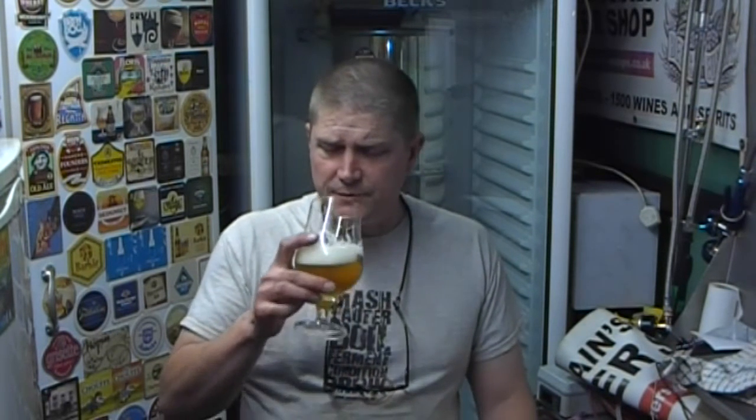This doesn't give you that kind of alcoholic hit with the warming of your throat when you're taking it down. This is after you've got halfway down. You can start to feel the effects of the alcohol coming in on the chest, but certainly doesn't drink like a 9%er. That bitterness is maintained all the way through.